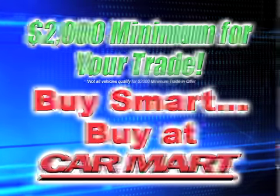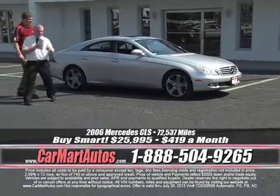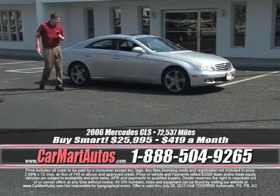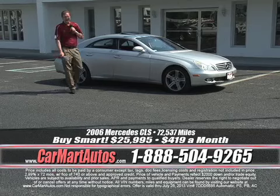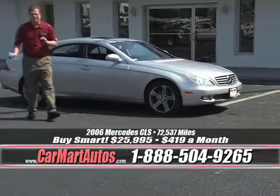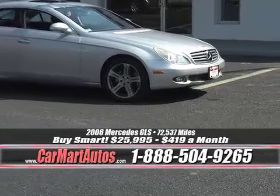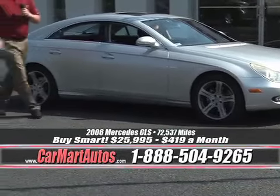And speaking of arriving, you're going to want to arrive in this vehicle here, Mike. This is a loaded-up Mercedes 2006. 2006 CLS 550, guys. It's the V8. It's the teardrop. Everybody loves this car. It's so sexy. Check it out. I love this car. It's only got 60,000 miles. This vehicle we're offering at $25,995.